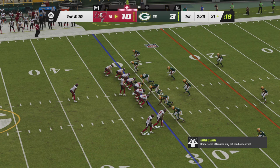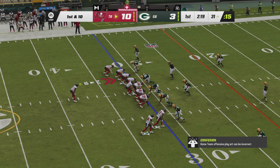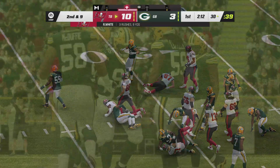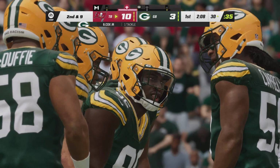So into Packer territory now. Here's 1st and 10, down at the 31. They'll go up the middle with White. And he's going to get this one down to the 30. Just a yard on the pickup there, and it'll bring up a 2nd and 9.